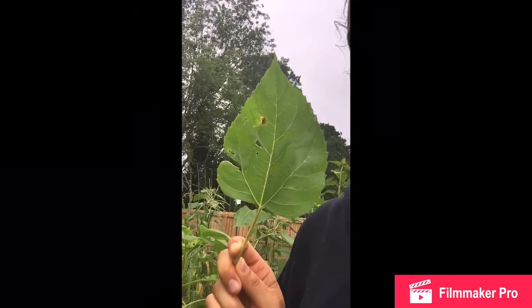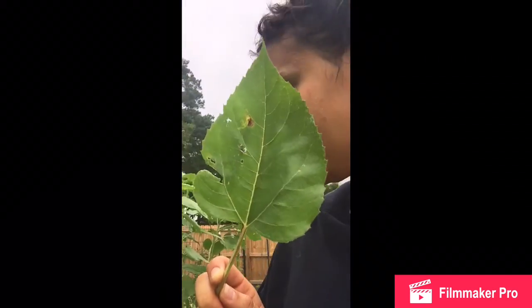There hasn't been very many things laying eggs on the sunflowers, though I have seen it a couple of times. Most of the things are laying eggs on the squash, the zucchini, the pumpkins, and my yellow squash. So, interesting. I'll pull the leaves off that look like that or worse.